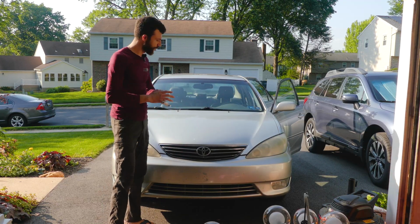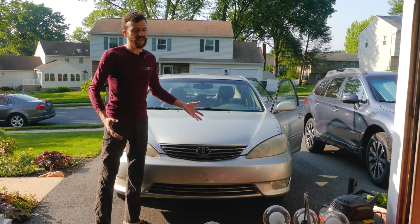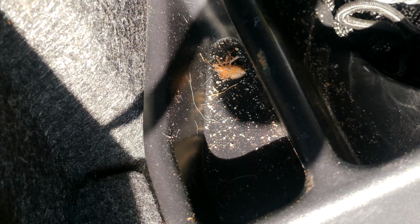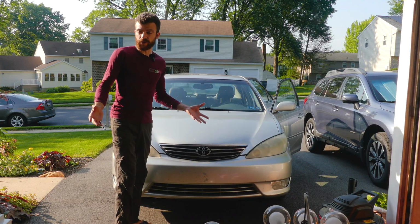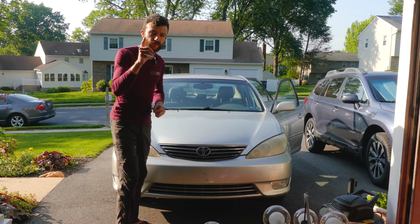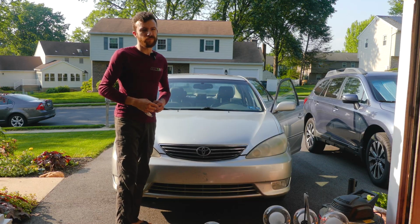I'm Sam, and we're here with this amazing, beautiful Toyota Camry from 2005. It's dirty on the inside and outside, as you can see from this footage, and we need to really help it out. Not too far gone, but in order to actually sell it properly, we need to make sure it's in pristine condition. And the only way to do that is having pristine results with pristine items. What do I mean by that? Well, let me show you what we have.